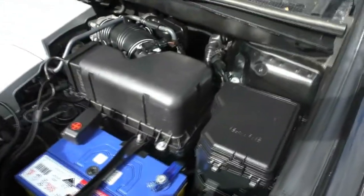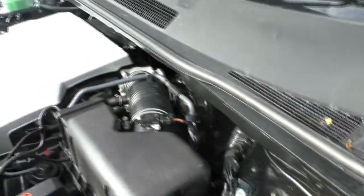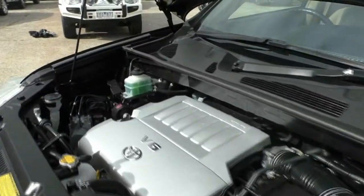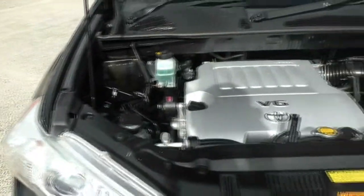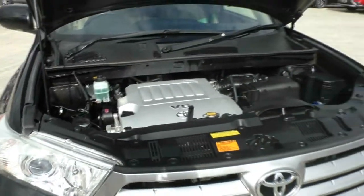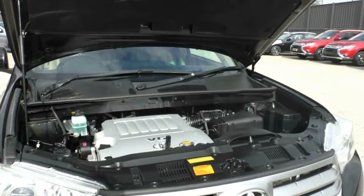torque. It is backed by a 5-speed automatic transmission, and we're looking pretty good on our fuel economy in a vehicle of this size as well, guys. You're looking around 11.6 liters per 100 Ks driven, and you're looking around 800 kilometers driven on a full tank of petrol in this vehicle.